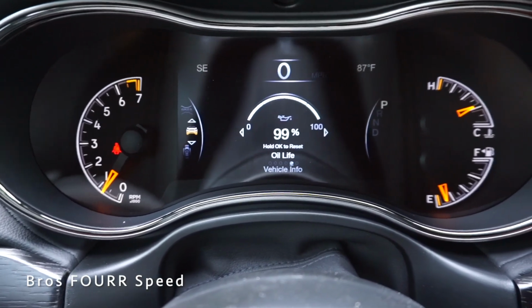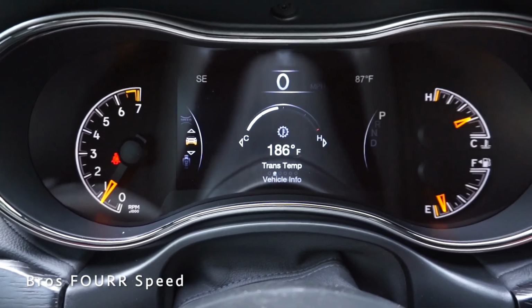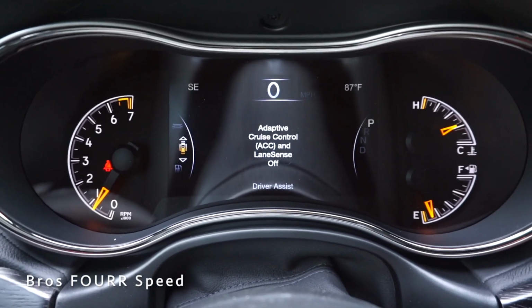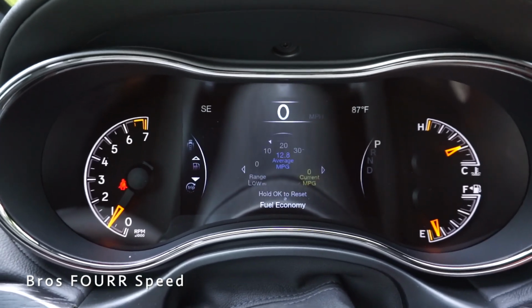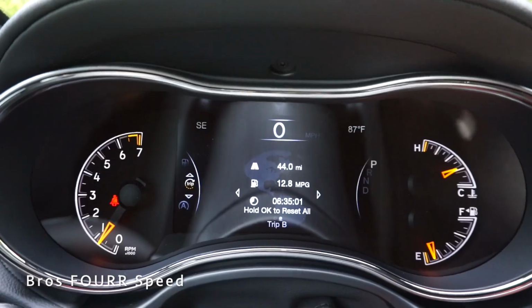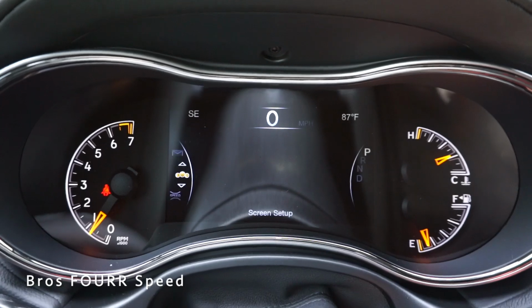If we scroll down, we can look at your oil life, along with your battery voltage. You have your tire pressure and other vital information. We can scroll down to all of the adaptive cruise and lane keeping assist features, being able to turn those on and off. You have your average MPG, and there's 2 separate screens for that, along with your trip distance, so you have trip A and trip B. You have your start-stop feature, along with your satellite radio, and then any messages you'd like to look at.